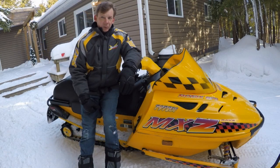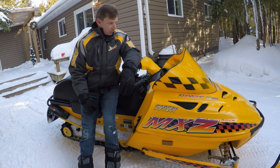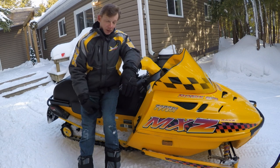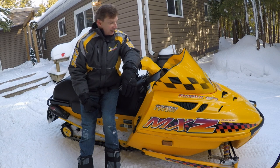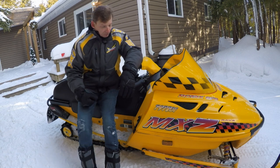And then you want to let it run for a while and make sure that you've got a nice smooth idle. Hopefully the guy will let you take it for a little boot, even just around the yard, to make sure everything in the gear case is working. Make sure the reverse gear engages if it has reverse. You really want reverse if you can get it. This machine is awfully heavy to lift up and turn around, so I'd really think about that.